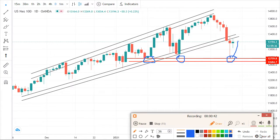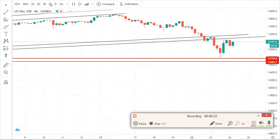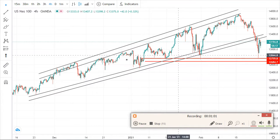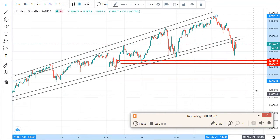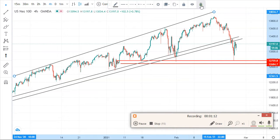So let's go to a smaller time frame and see what's really happening at the moment. You can see the market just broke this point, and I think now the market is pulling back again. So on a 4-hour time frame, let's see what's really going on. You can see the usual trend lines here. Let me just take them out so that you can see what's happening at the moment.